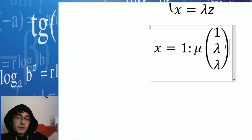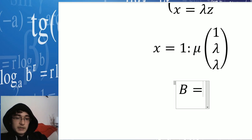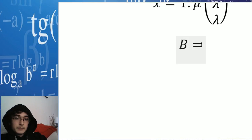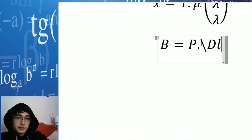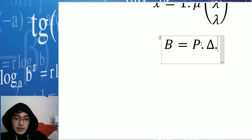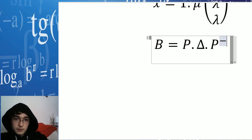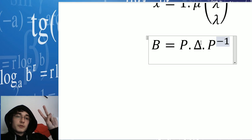So you'll end up with 3 roots, 3 things like this. And what will happen is that you can rewrite B, the matrix from the beginning, this one. You can rewrite it as being P times delta times P to the power minus 1. Okay, so once you have this, you have 2 very important things.